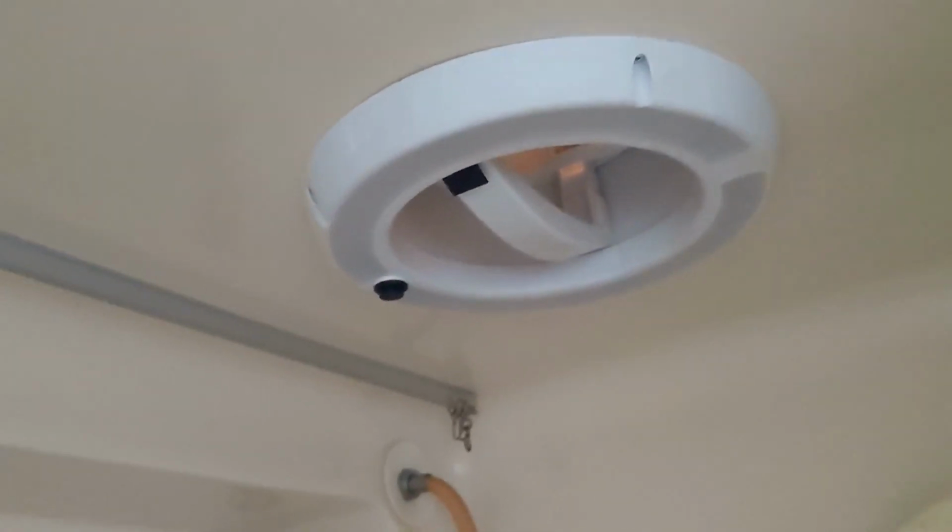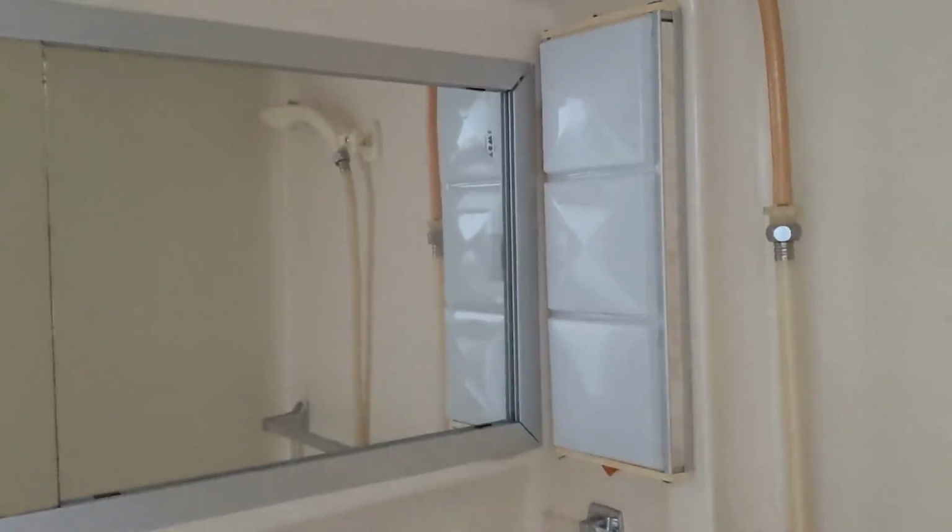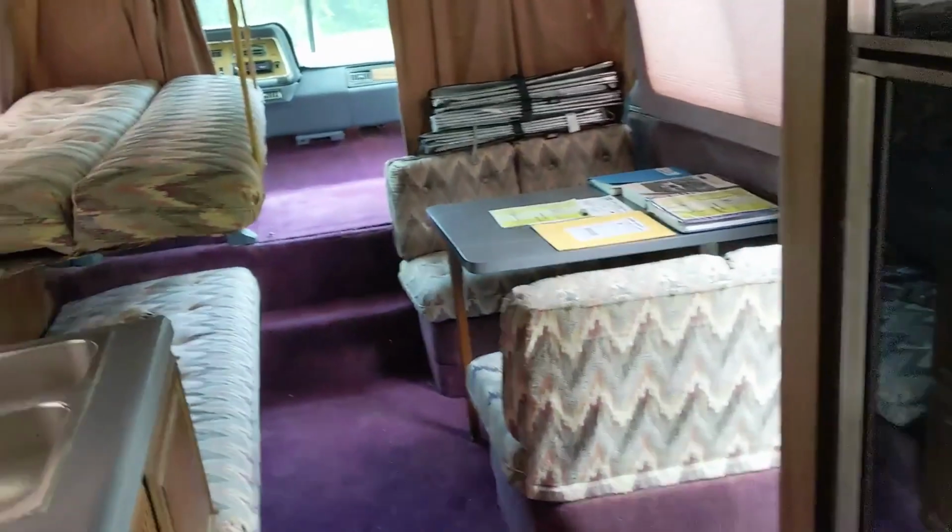And then we get into the bathroom. This is a wet bath. There's a LED exhaust fan. There's a mirror there, but you don't want to see me, so there's the new lens covers. So that's the coach.